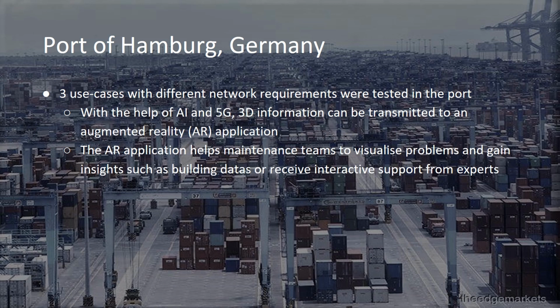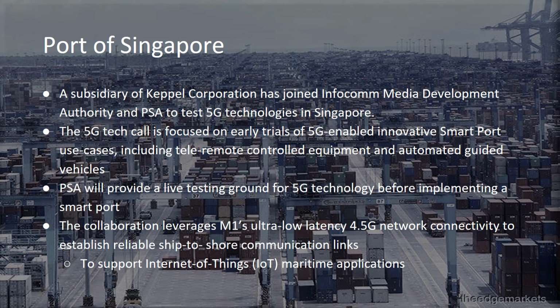Next, with the help of AI and 5G, 3D information can be transmitted to an augmented reality application. The AR application helps maintenance teams to visualize problems and gain insights, such as building data, or receive interactive support from experts. Now, let's move on to Port of Singapore.